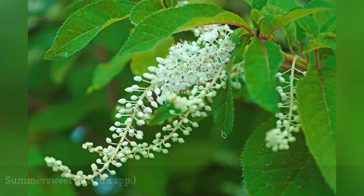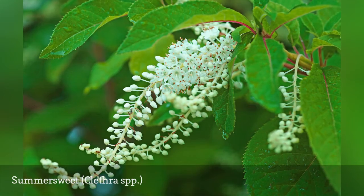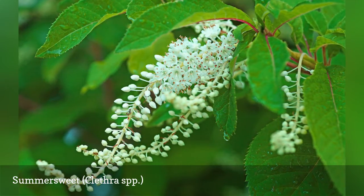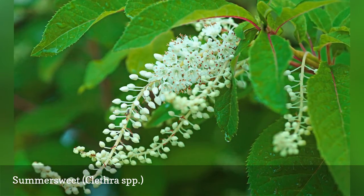The spicy scent of clethra is why some people refer to it as pepperbush. The white panicles of flowers are beautifully offset by glossy, bright green foliage. The late summer scent comes as a pleasant surprise.